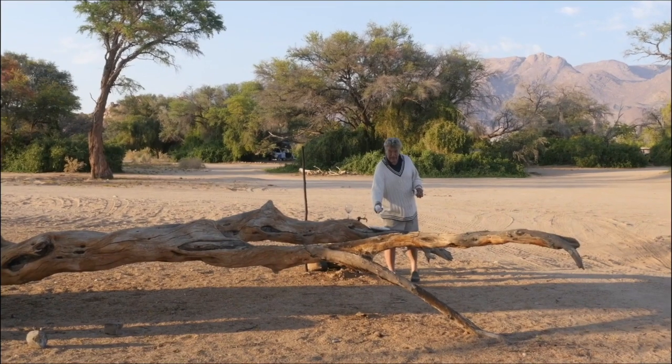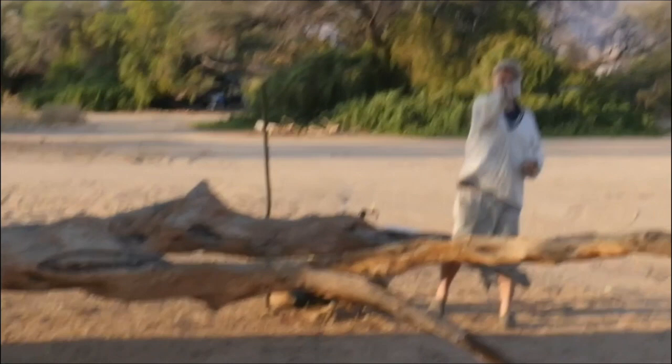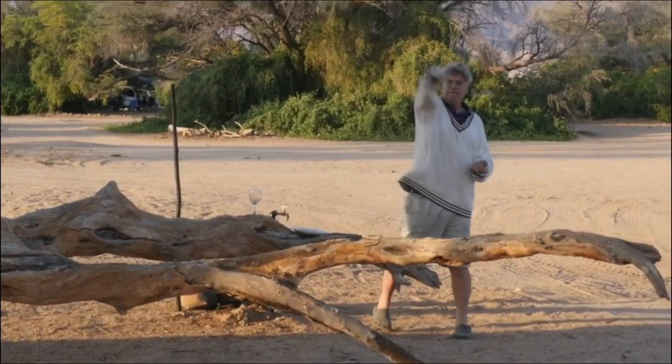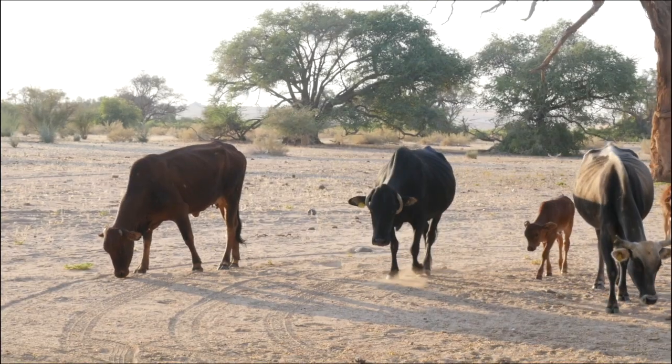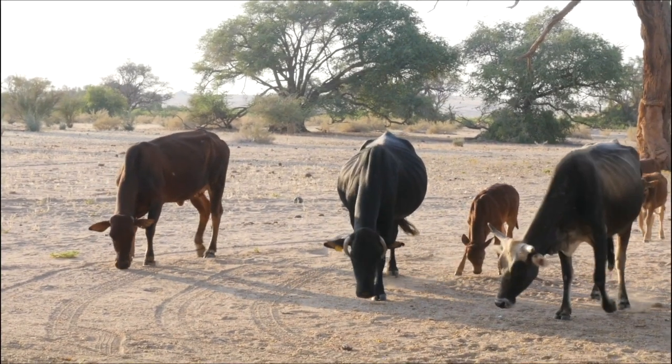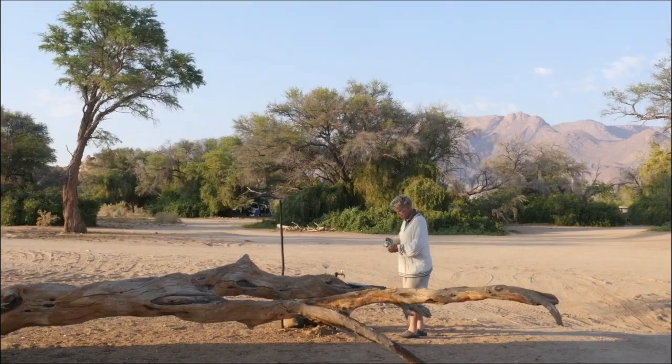Our waitress is cleaning the dishes first thing in the morning, and look, he doesn't have good humor in the morning, you can tell. I would have preferred the elephants, but this will have to do.